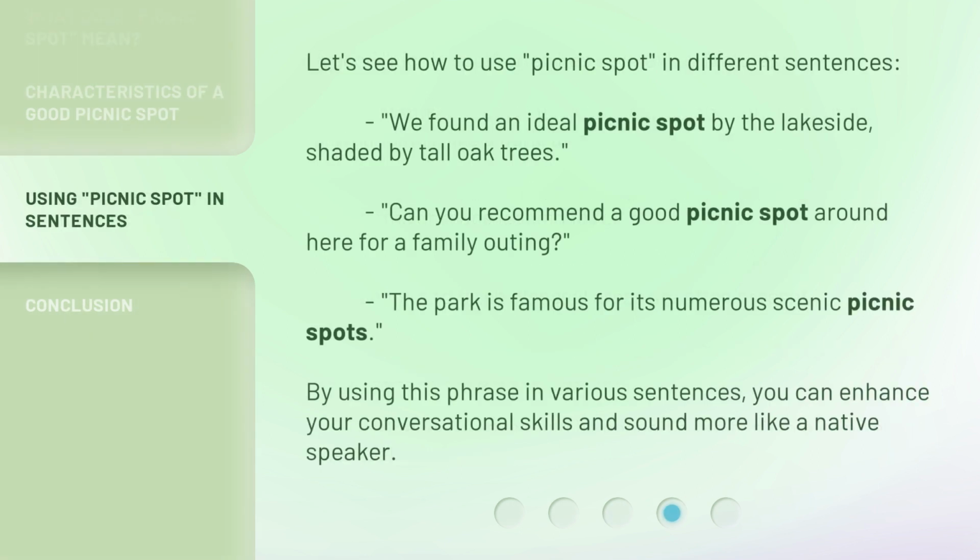Let's see how to use picnic spot in different sentences. We found an ideal picnic spot by the lakeside, shaded by tall oak trees. Can you recommend a good picnic spot around here for a family outing? The park is famous for its numerous scenic picnic spots.